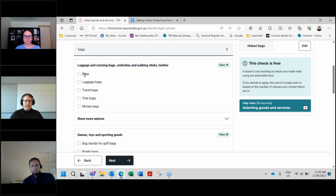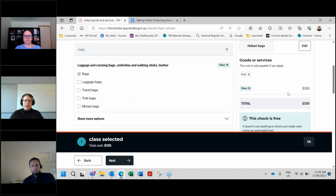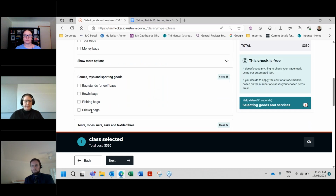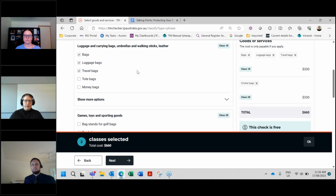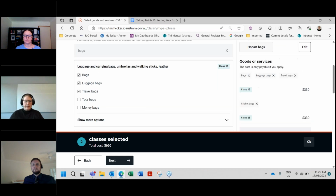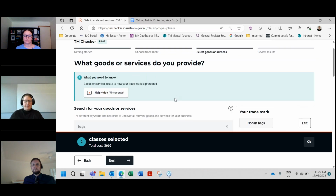So if I decide to select bags, you can see the system has shown the cost if I decided to apply at IP Australia at the end. And if I select more items in this one class, the price doesn't change. But if I scroll down and select, say, cricket bags, the price goes up. If what you're looking for is not listed in the short list, then you can click on Show More Options. And there's a help video and some links for information on selecting your goods and services.